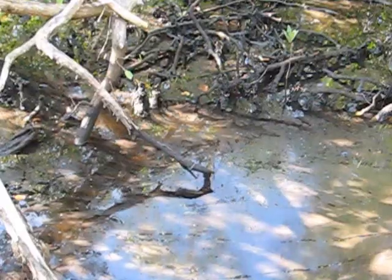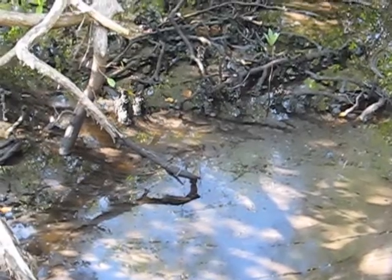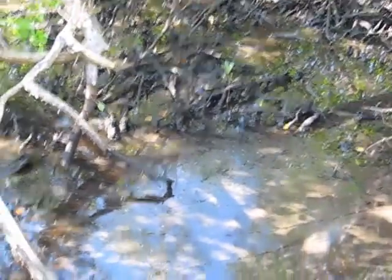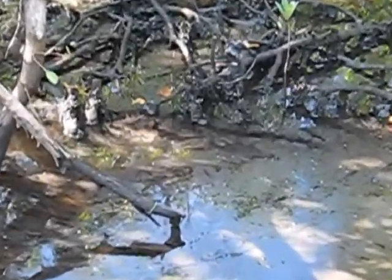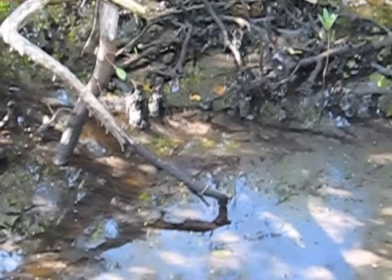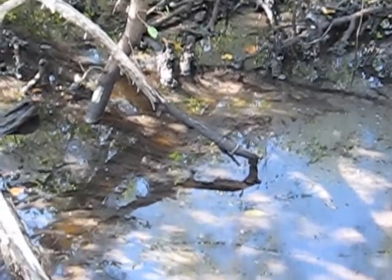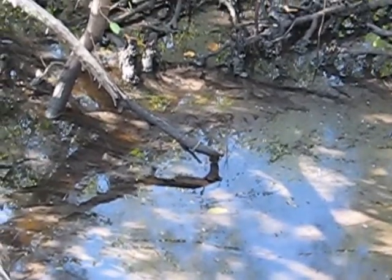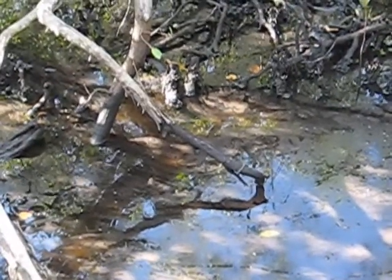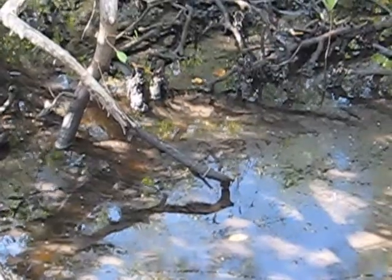Wait, stop. This is the red mangrove. Notice the roots. These roots help purify the water for the crabs. Mangrove crabs have gills they breathe out of, and land crabs use 2 cavities like lungs to breathe air.